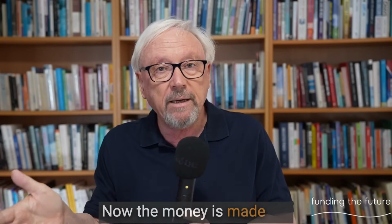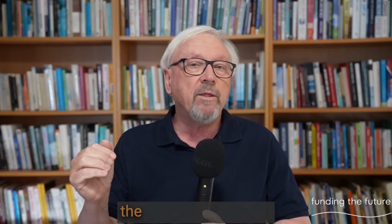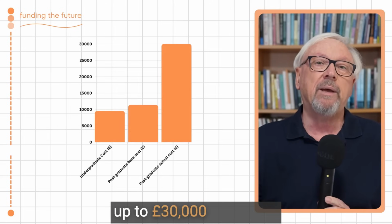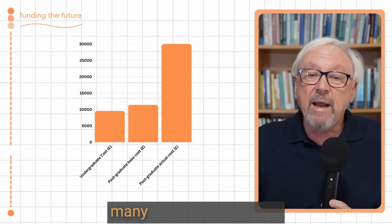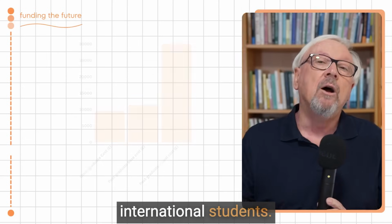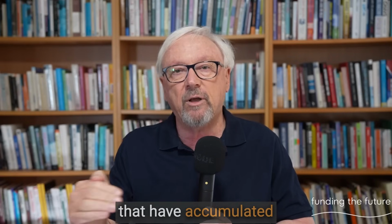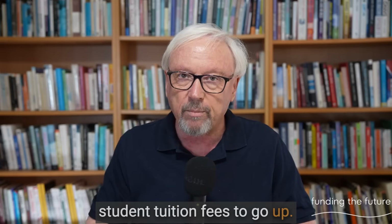Now, the money is made up by attracting overseas students, where the base level of fee is around £11,400 a year, but the actual fees can go up to £30,000 a year for an undergraduate course and maybe more for a postgraduate course, many of which are put on largely for the benefit of international students. So what we are seeing is that international students have been massively subsidising the losses that have accumulated over recent years as a consequence of the government not allowing student tuition fees to go up.